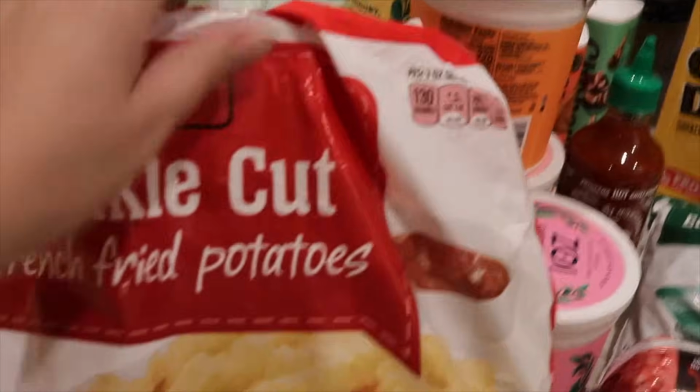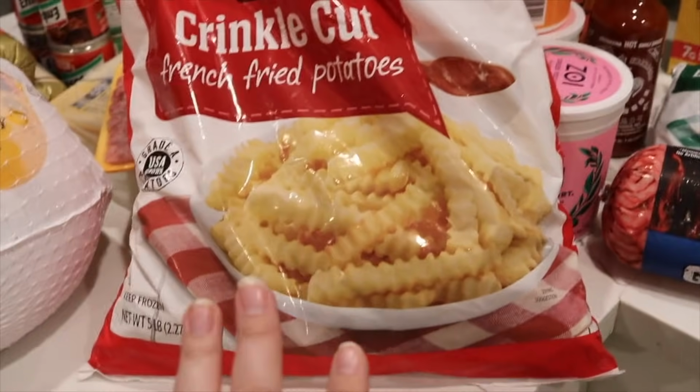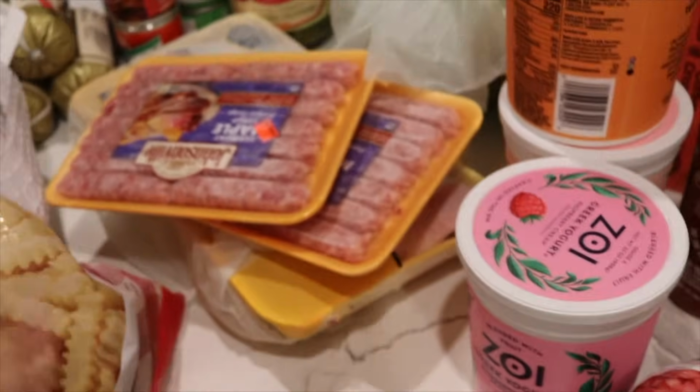My kids, or my daughter who was with me, talked me into getting these. No, I do not normally buy these. I know they're riddled with GMO. But every once in a while it'll be okay.